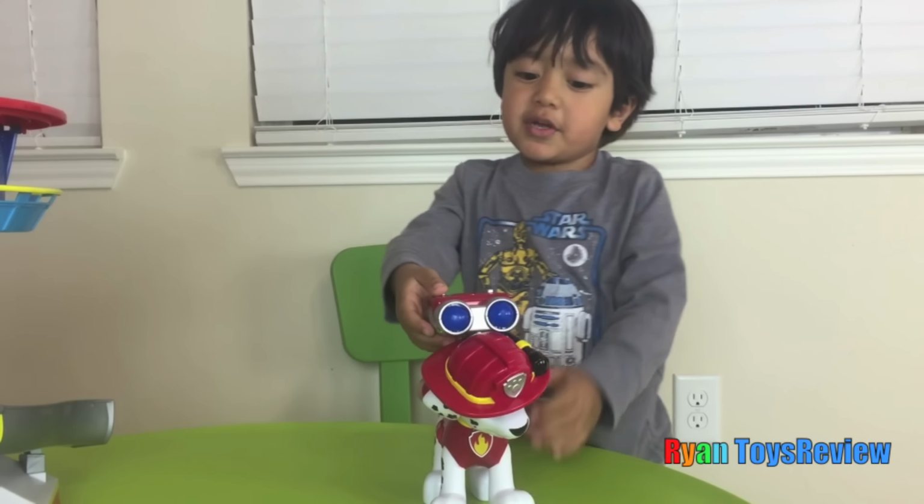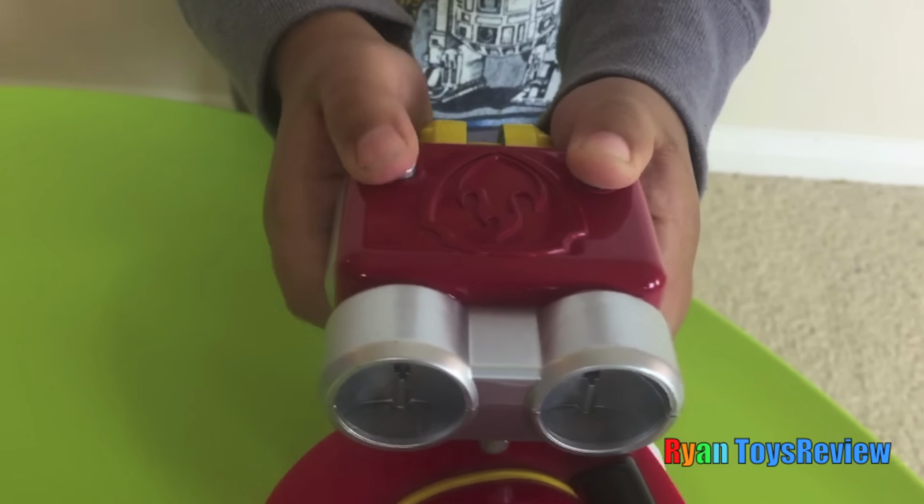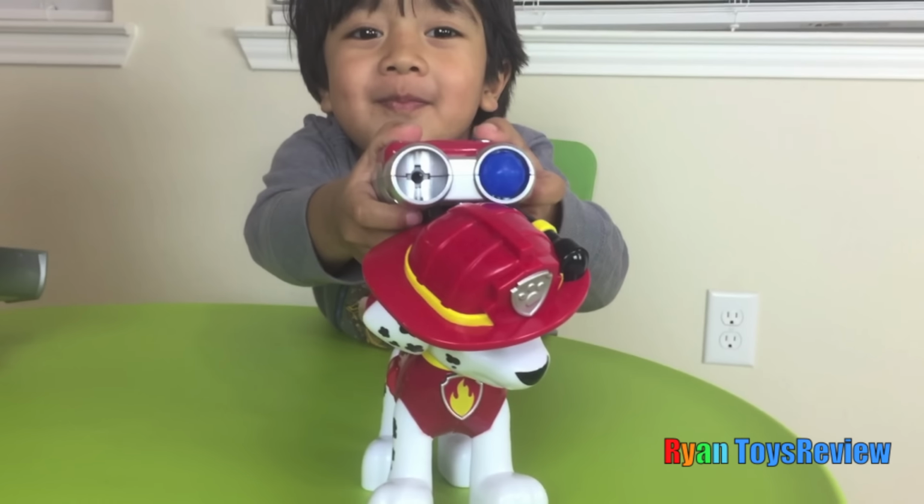You press this button on top to blast water. Which button? This one and this one. This one and this one.